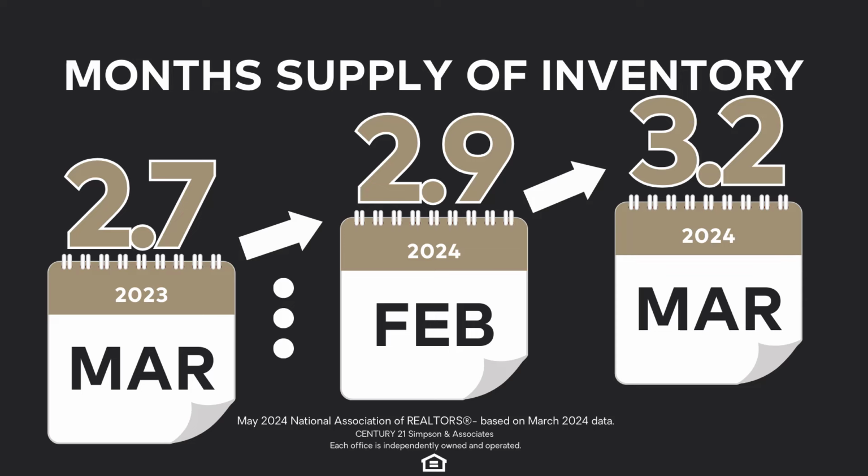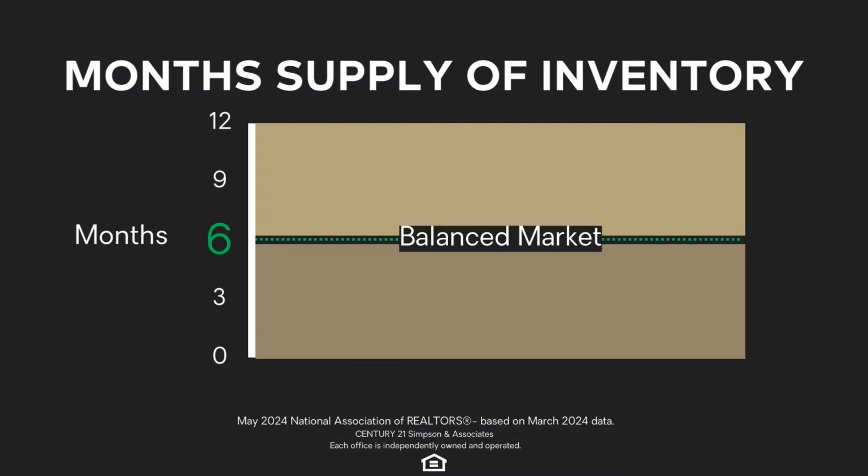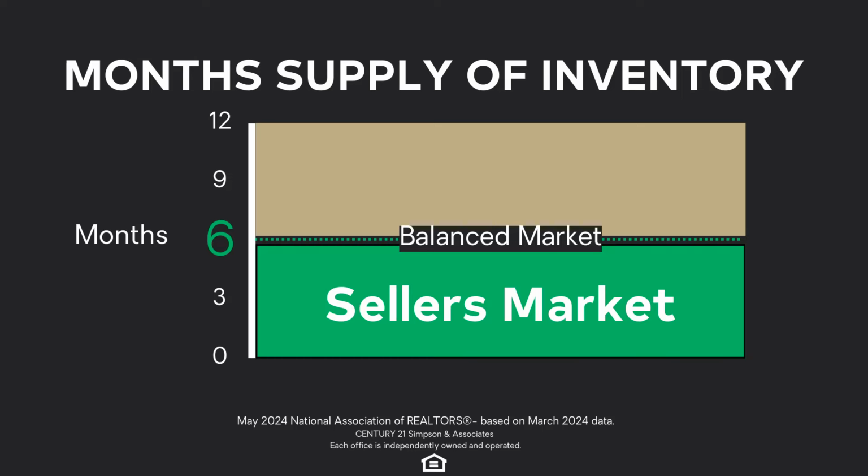National Association of Realtors Chief Economist Lawrence Yun commented, "More inventory is always welcomed in this market. Frankly, it's a great time to list with ongoing multiple offers on mid-priced properties and, overall, home prices continuing to rise. 6 months of inventory represents a balanced market, favoring neither buyer nor seller. When month's supply of inventory is below 6 months, it is considered a seller's market."